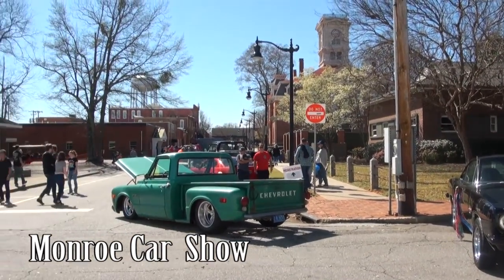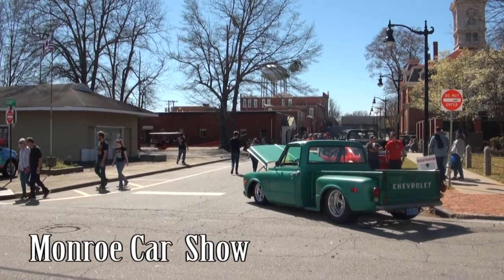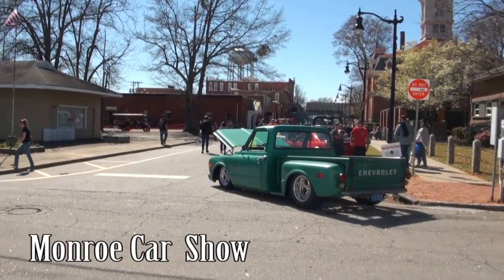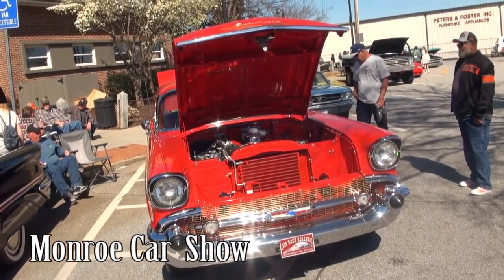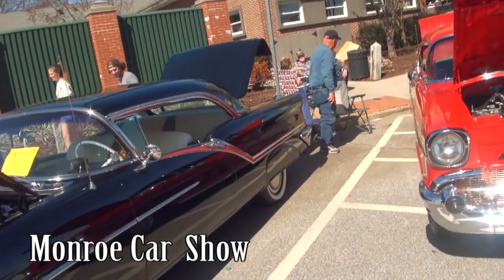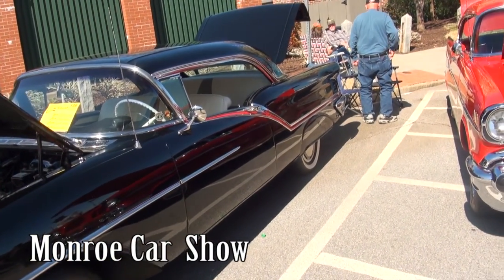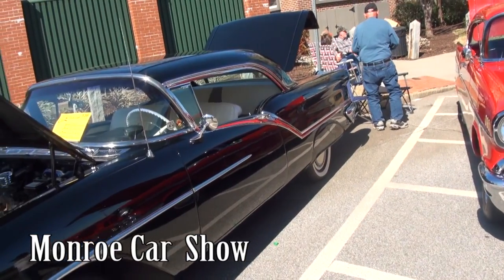A lot of Chevrolet and Ford trucks. You just don't see the Dodge trucks. '57, and then this looks like an Oldsmobile. Over here, yeah, '57 Oldsmobile. I like the little strip of red in there as accent.